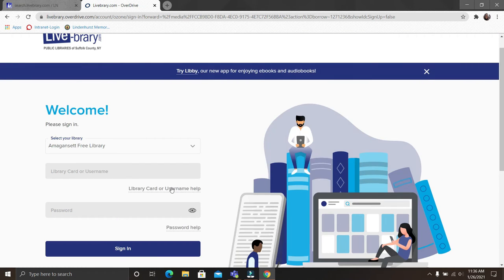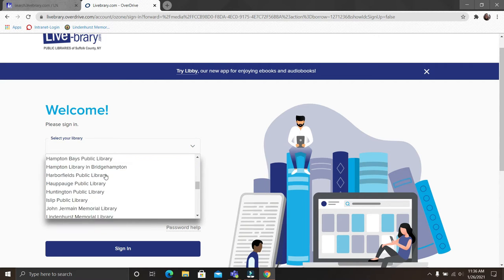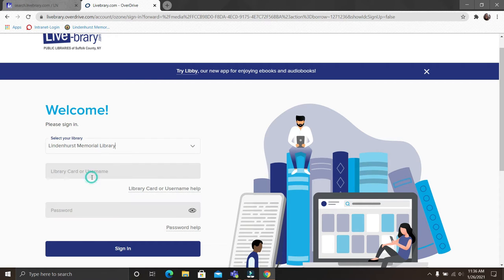Now it's going to ask us to sign in. Don't worry, super easy. We're going to go right here and we're going to find our library, Lindenhurst Memorial. Just kind of scroll down, click on it. Then you're going to go ahead and put in your library card number. That's that great big number that's right underneath the barcode. Go ahead and type that in and then put in a password.